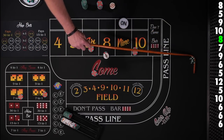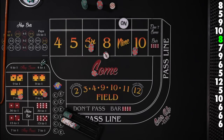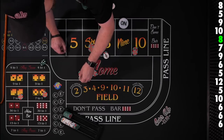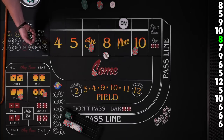Six, again, six easy. So instead of this coming down and coming back up, the dealer's just gonna pay you off and on. $12 for the odds, 10 for the flat, so you're gonna get $22 off and on. We could just rack that straight into our rack. We'd be happy to do that all day. All right, here we go.